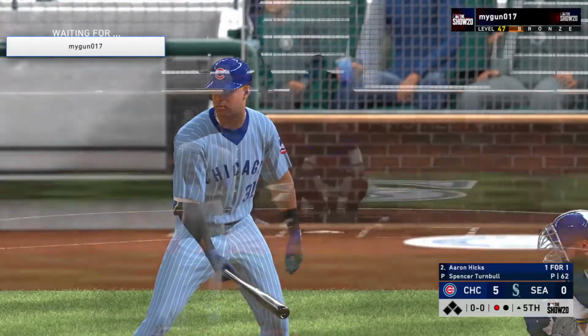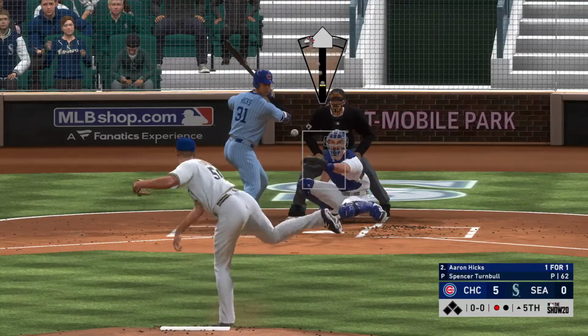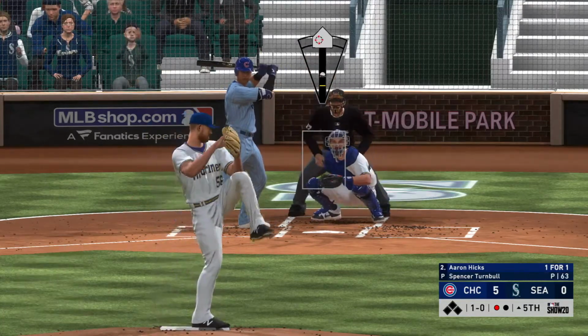Digging in once again, Aaron Hicks. He went deep last time up. Infield in the overshift here. Now the pitch. Ball, that's inside. Here it comes, 1-0.